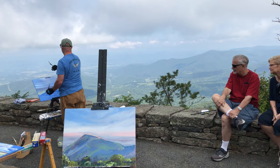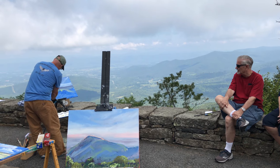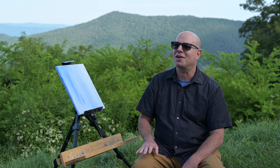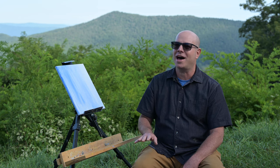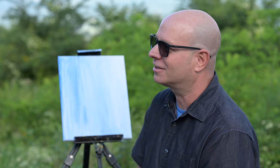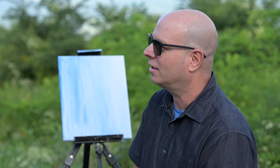Being here in Shenandoah for 3 weeks has given me a great opportunity to experiment with new styles and new colors. And it's really allowed me to take the paintings in a different direction that I would not have had the guts to try before. And so that's really exciting. In a way, I'm learning how to paint in a new way.